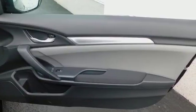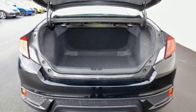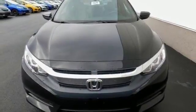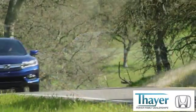The LED daytime running lights create a distinctive impression, and climate control, Bluetooth, and USB audio interface make for a more enjoyable ride. Climb inside this overachieving Honda Civic. Drive yours home today. Thayer Honda is happy to pass the savings and quality on to our customers.